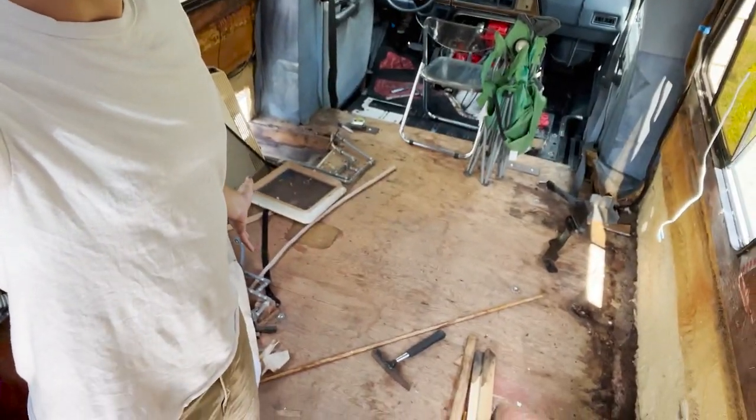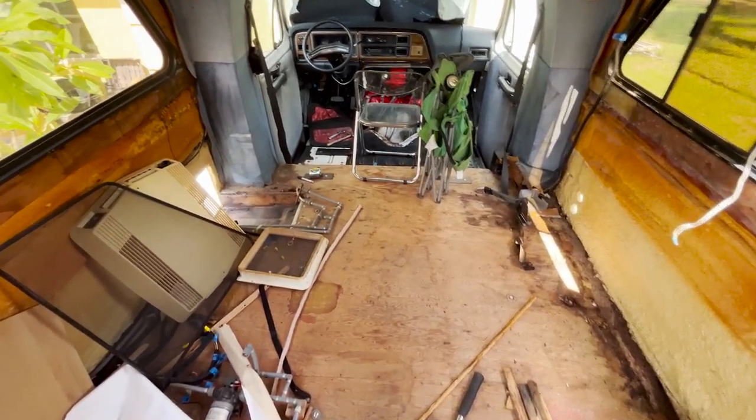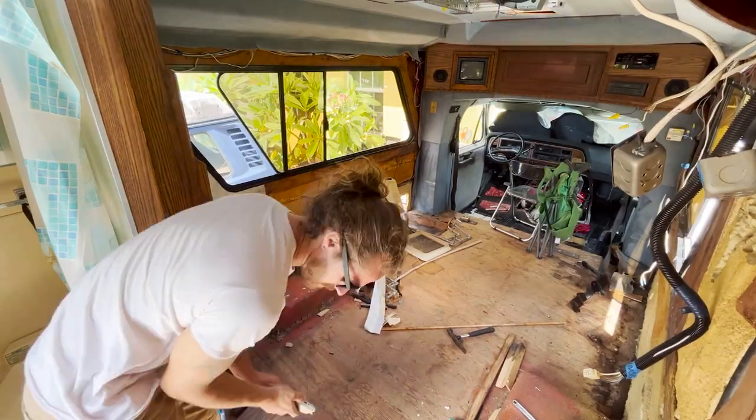And we can see the process of that. So right now, as you can see, there's a lot of stuff in here. Let's get to cleaning that up.